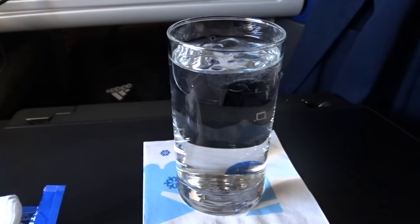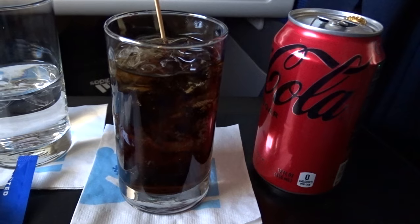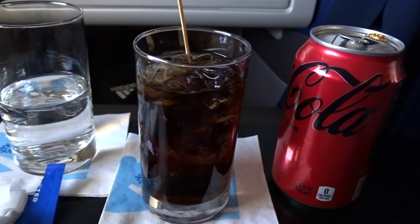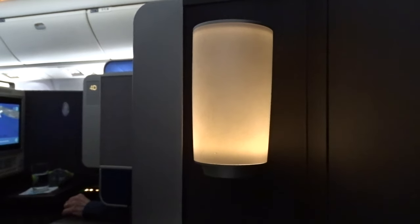Still, the crew was constantly coming through the cabin offering refill options for various drinks. I first had water served in a proper glass this time, and then later opted for a zero sugar Coke. Now, because the flight was so short, I never got the chance to recline the seat into its fully flat position. But for no reason at all, here's a demo of me turning the lamp on.